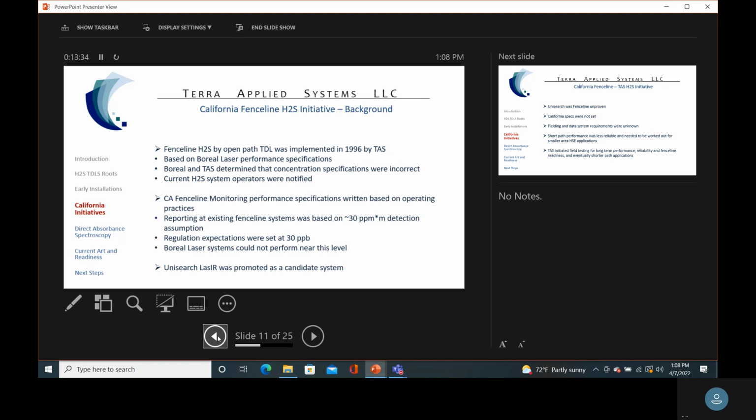And Boreal said what they thought the detection limit was. They never did anything to prove it at first. And by the time we handed it off, it appeared the detection limit wasn't quite near that. So the new contractor was reporting, for several years, a detection limit of parts per billion on a 900 meter path, and it wasn't anywhere near that.